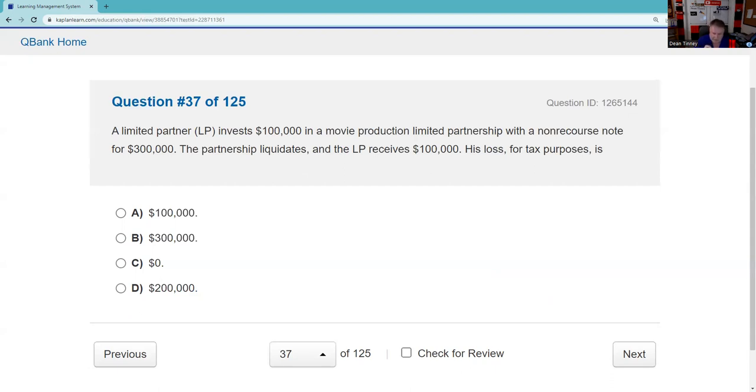So three letters, non-recourse or recourse. Non-recourse, my cost basis in this question is $100. Recourse, with the $300, it's $400. So they liquidate, and I receive $100,000. Well, I just said my cost basis is $100,000. I got my $100,000 back, so I don't think I lost any money, right? And in partnerships, what I'm interested in is a return on my capital.